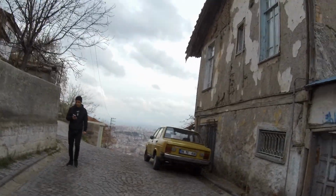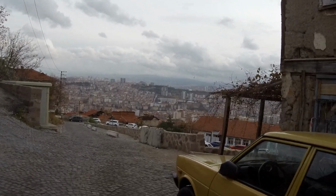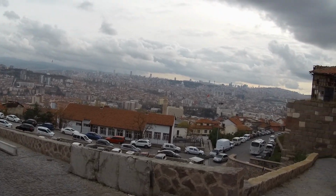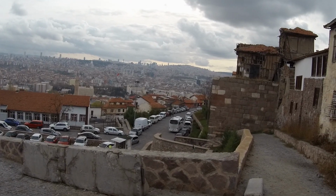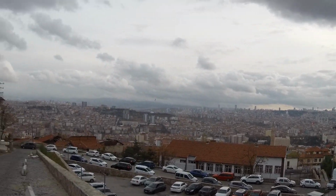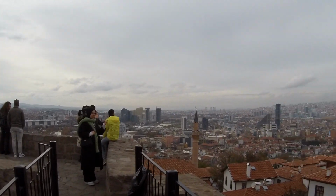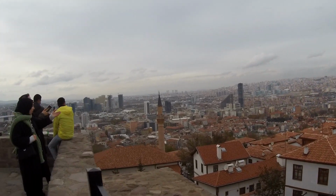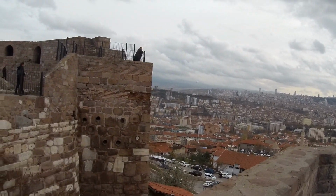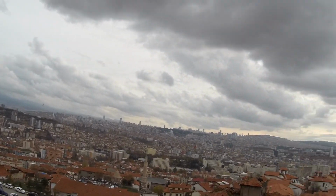Wow, oh my god, looks really cool. Ankara from the top, guys. I bet on the top of the castle it's even better. Whoa, check this out. Alright guys, we made it to the top. Fortunately the battery of my camera is dying. Call to prayer in the background. View of Ankara. Look at this view. This is unbelievable. And with the call to prayer, it's amazing.